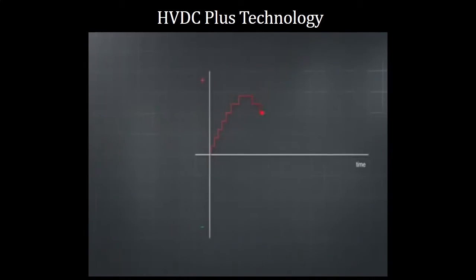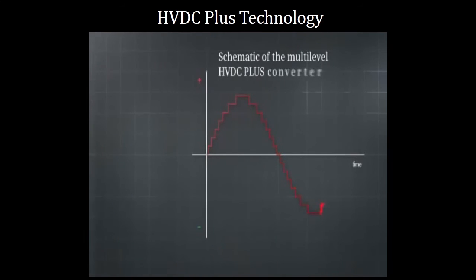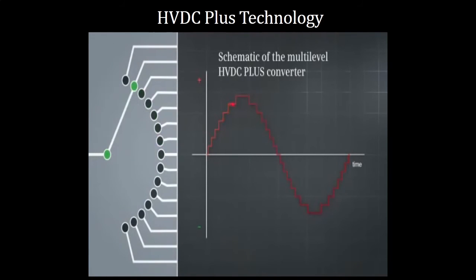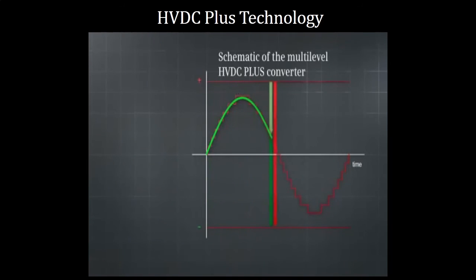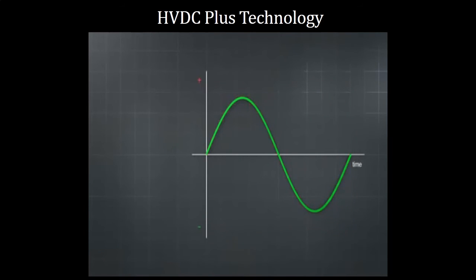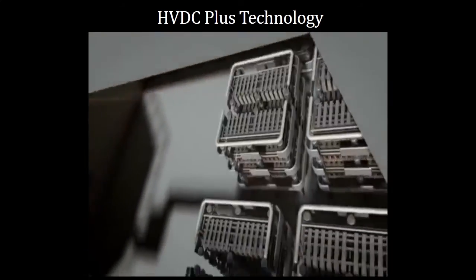Siemens's unique multi-level topology works with a high number of switching steps. The result is a perfect waveform, very close to the desired sinus. That means no harmonics, much lower acoustic noise, and much lower EMC levels. Less component stresses, lower losses, and no need for AC smoothing and filtering.